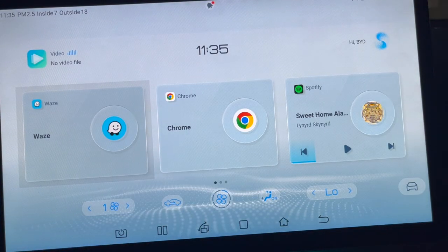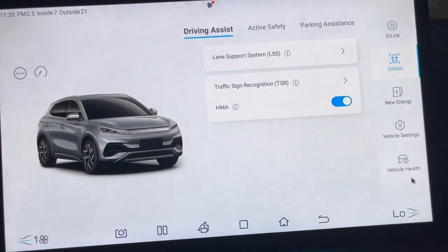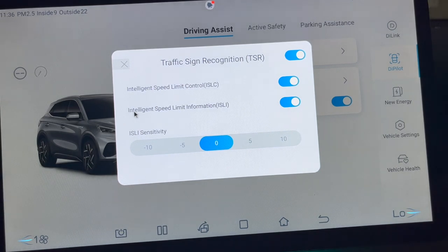Okay, so traffic speed sign recognition. The first thing we do is we go to the car, and then we go to DiPilot, and there it is there. So let's have a look at that. There's two things here. The bottom one is the intelligent speed limit information. That changes the speed limit on your screen. I'm sure you've seen that. To turn it off, you press that. Obviously to turn it on, you do that.